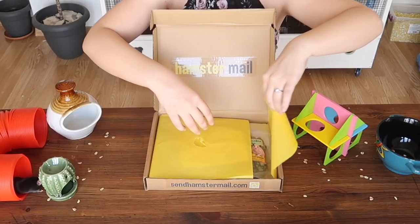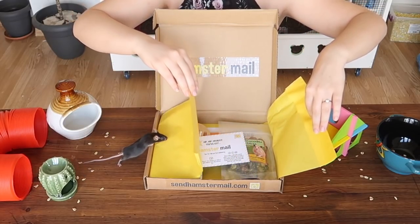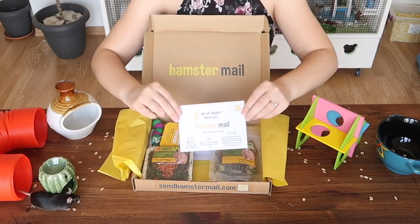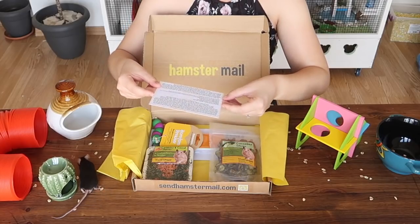Opening up the beautiful yellow paper, which I definitely didn't already open and take a peep in. Hello. Hi, thank you. Would you mind? Okie doke, so first thing is first, let's see which charity they are supporting this month.